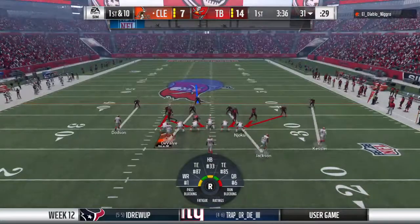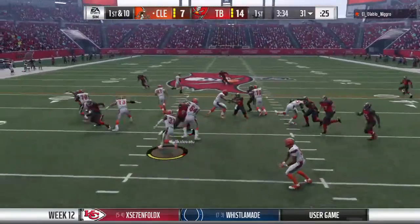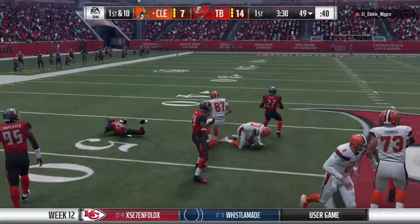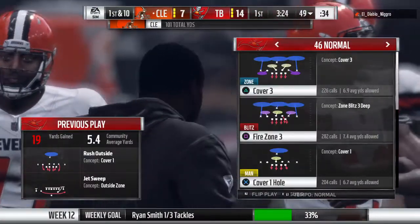Flag down! Here we go! Now an Eastern Michigan man, Darius Jackson on the carry. And getting this just shy of midfield, they'll spot it at the 49. That good for 19 and a first down.